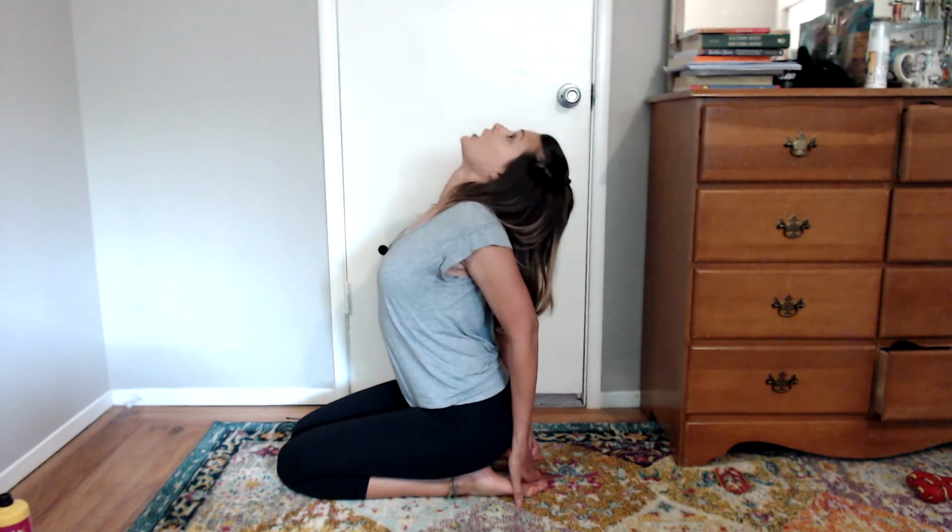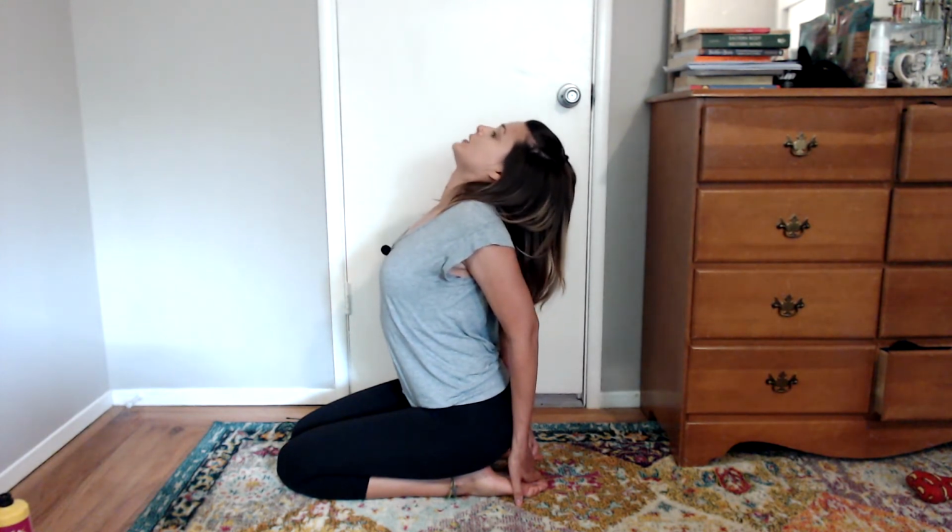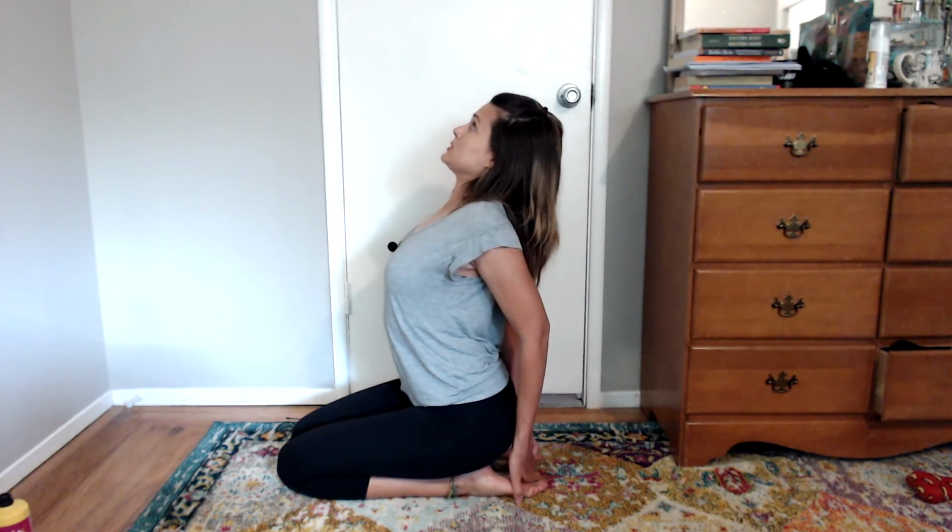Take an inhale. Arch the spine. Lift the heart. Allow the head to not drop straight back like this, but keep the chin just slightly tucked enough to where the back of the neck is doing some support work. It's not just dropping back. Good. Take an inhale.